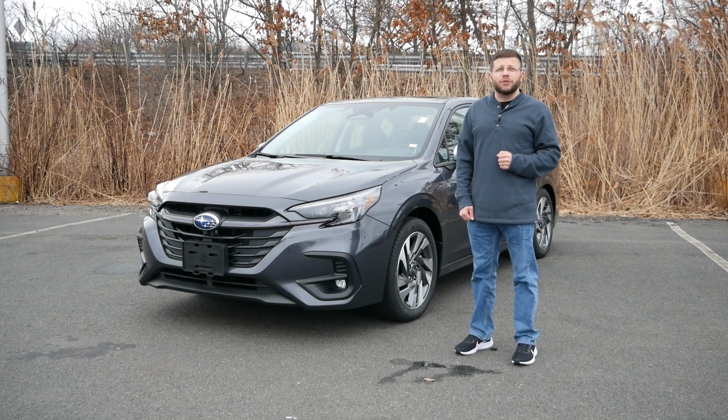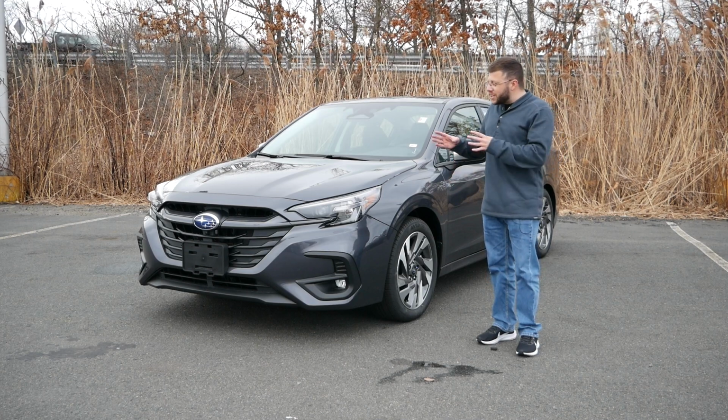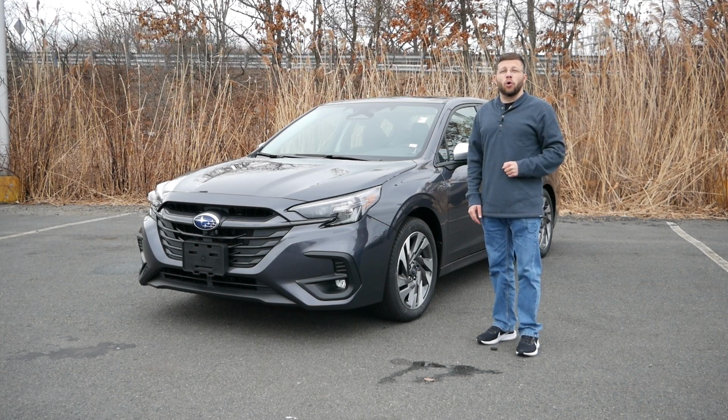Before you get started on your first ever journey with your new Legacy, why don't we check out all the great features this sedan comes with so you're ready to hit the open road.